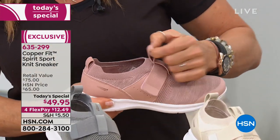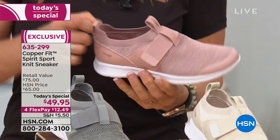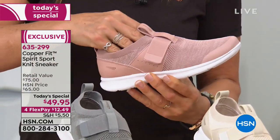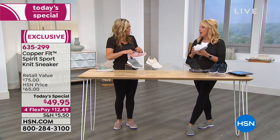And then here, you have two tabs that you can use to pull on and off. It helps your foot get in, and it's a nice stretch collar around the foot. So you're not messing around with laces. What about at the airport when you have to take your shoe on and off to go through TSA? Yes, absolutely. Oh, it's so easy.